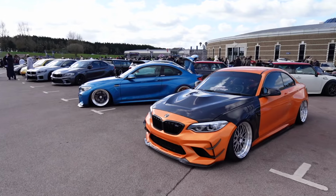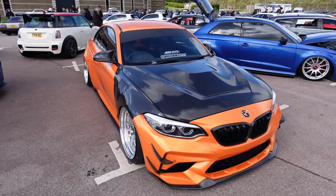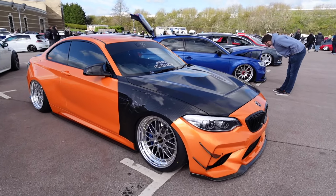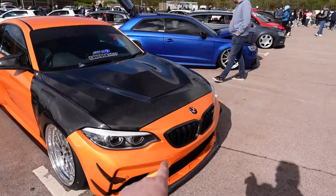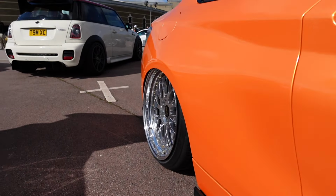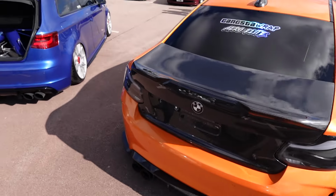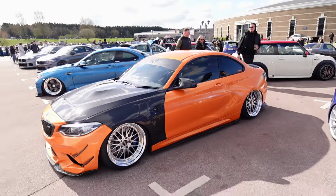Right, I really like the pair of these M2s. I really like the blue one, that looks really nice, but this orange one has really caught my attention. This is pretty much the car of the show for me so far. I presume it's a wrap, but I really like the colour and all the carbon fibre. I love the fitment of these BBS wheels, carbon fibre fenders, bonnet, the front grille, the front splitter. He's rocking all the carbon fibre. The mirrors, look at the fitment on the back of these wheels, man, that is so cool. And then carbon fibre boot lid, rear splitter, and I don't know if you can see, it's even got a body colour matched roll cage inside. Yeah, that's really nice.